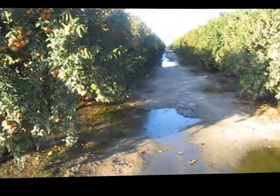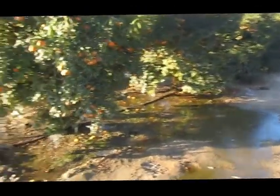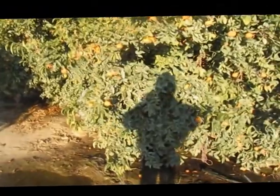You can see the grower's been running water. You can see the water in the middle of the furrow. And the water continues to run until the air temperature is above 32 degrees.